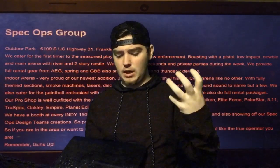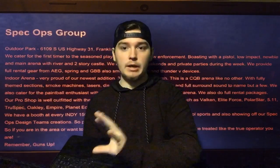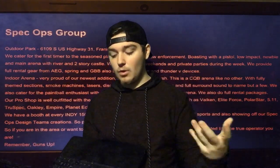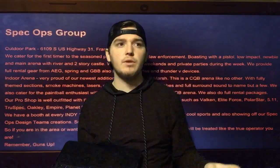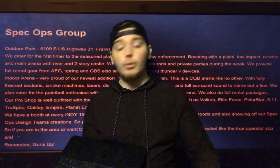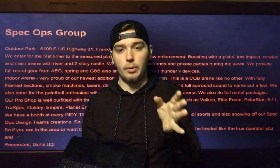with fully themed sections, smoke machines, lasers, disco room. This kind of needs updating because we did take a lot of that out. Like the disco room, not really there anymore. Smoke machines aren't really there anymore. We still have them, but we don't use them. We don't have lasers around the room anymore. We don't have strobes. We used to, but that's before we moved to the old Marsh. But I'm sure we're going to put those back up.